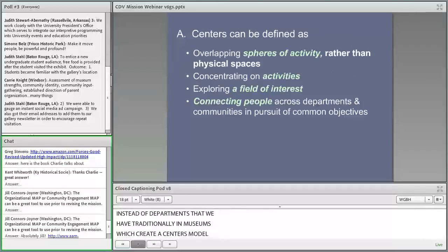Well, what are these centers? They can be defined as overlapping spheres of activity, so they're not necessarily physical spaces. They concentrate rather on activities, exploring a field of interest, and especially connecting people across what might be the old departmental divisions and communities, in pursuit of common objectives.